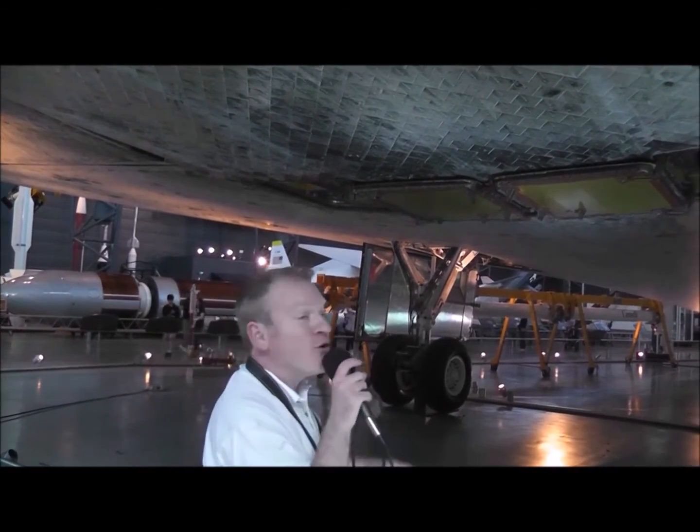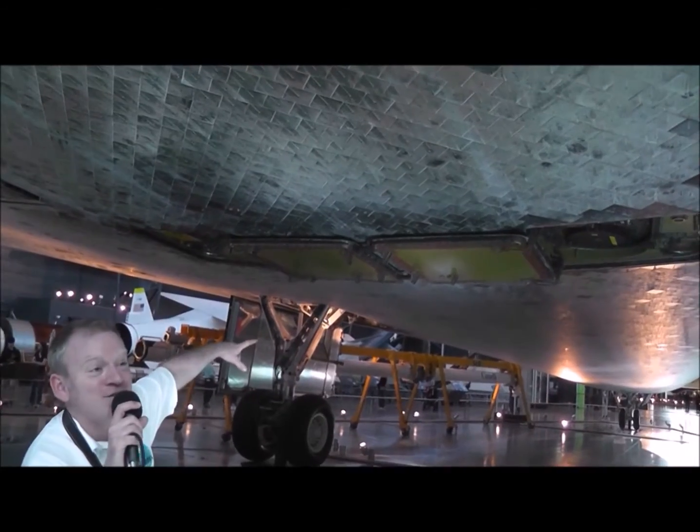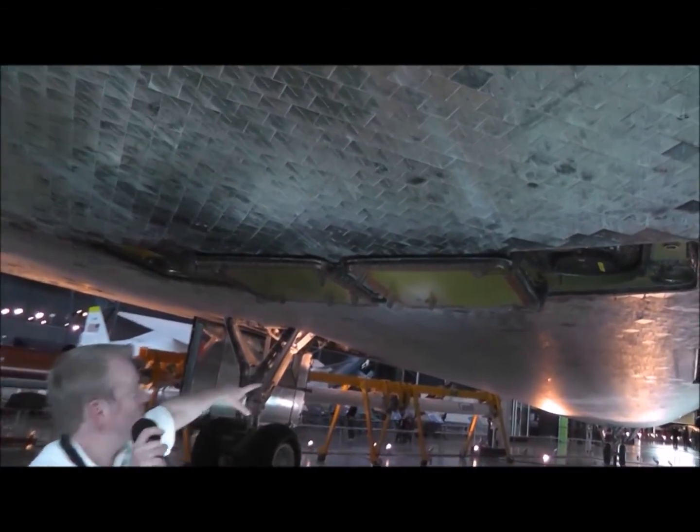It's so cool. And over here, we got the gas tank, the liquid oxygen, and the liquid hydrogen ports. CG just pointed those out to me. That's gonna cost a lot for a trip.